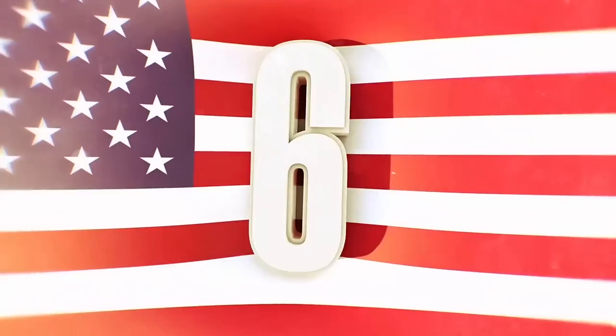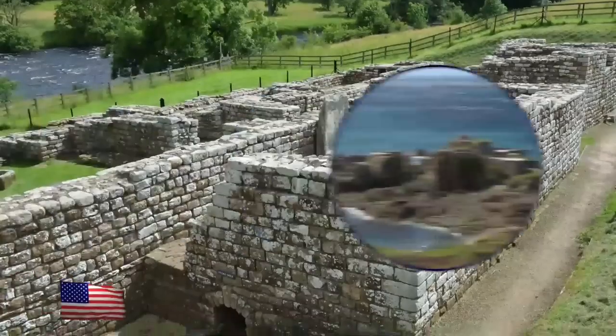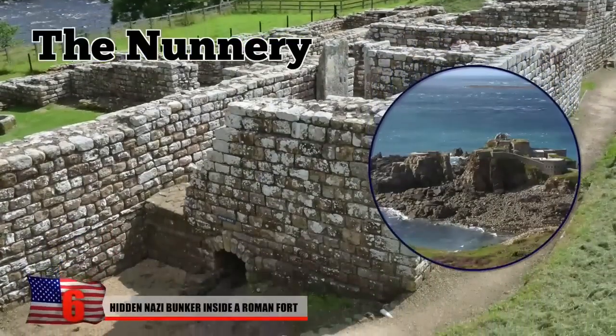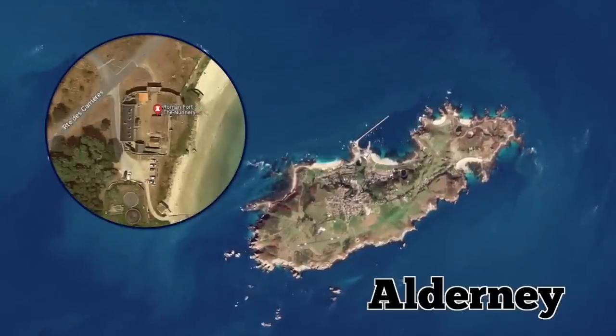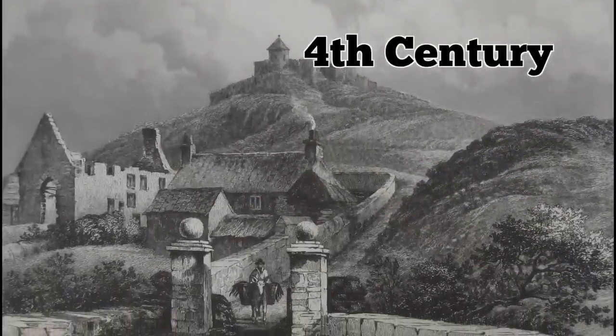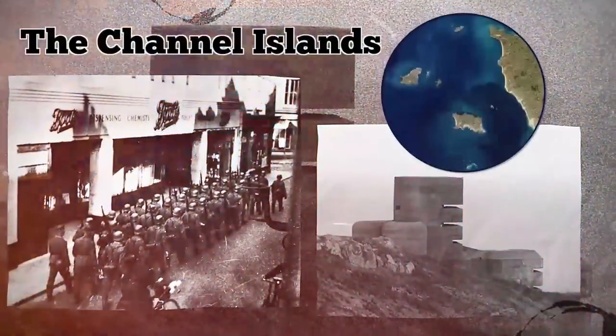Number 6. A hidden Nazi bunker inside a Roman fort. One of Britain's best-preserved Roman forts, known as the Nunnery, can be found on the island of Alderney in the English Channel. It was built during the 4th century, and it went on to serve as a fort and barracks during medieval times and again during World War II, when the Nazis occupied the Channel Islands.